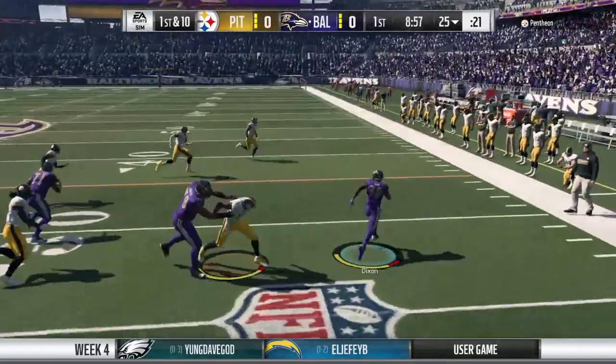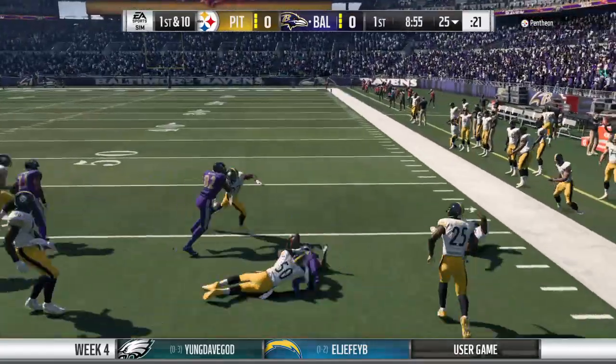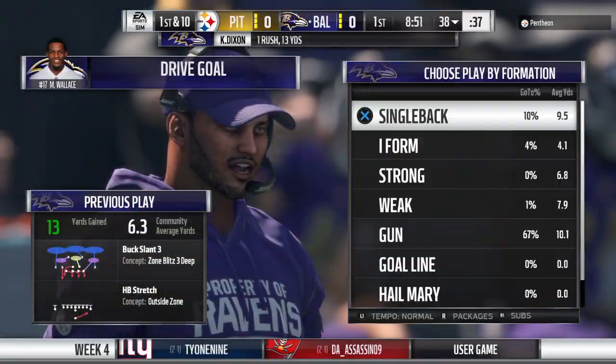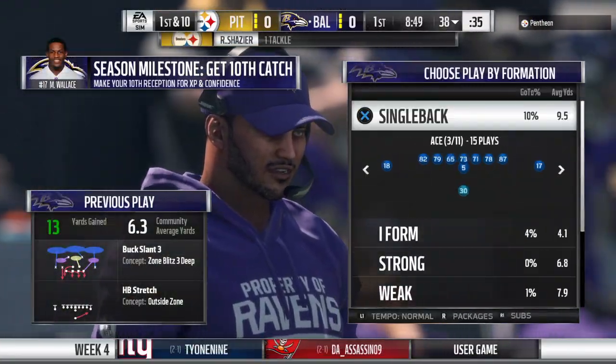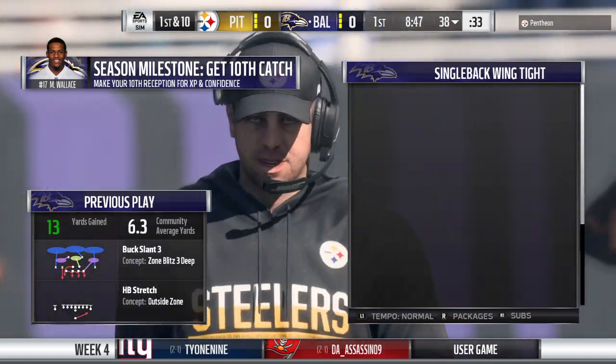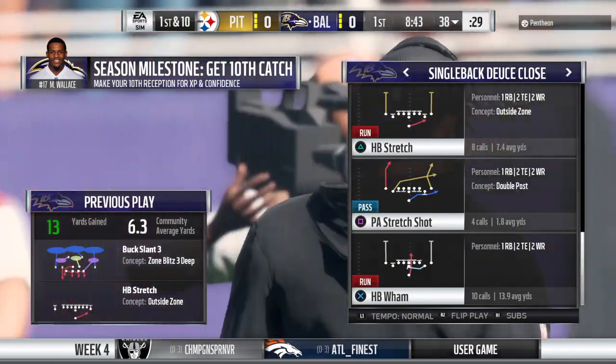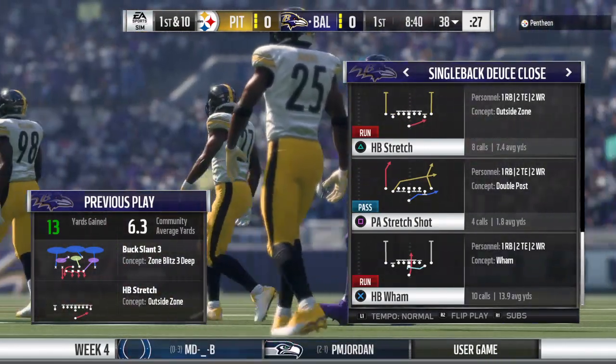Here's carry number 1 for Kenneth Dixon. And they're able to get this one across the 35. That one good for 13 and a Raven first down. He was well over 100 yards last week. He told us this week, a little ambitious, said he wants to hit that 200 mark. We'll see. Makes sense, though, doesn't it?